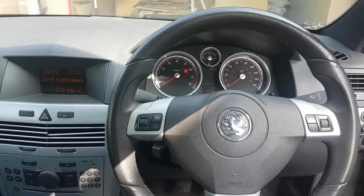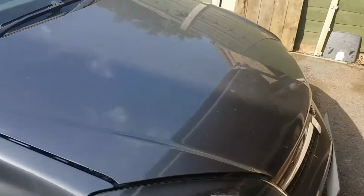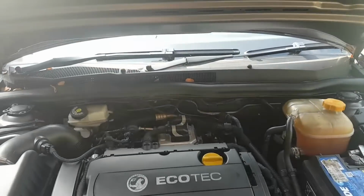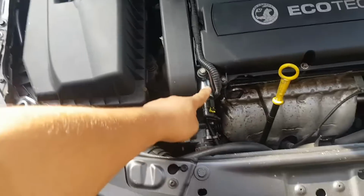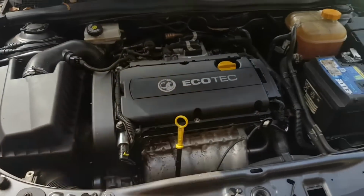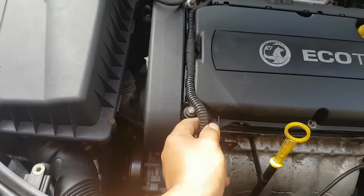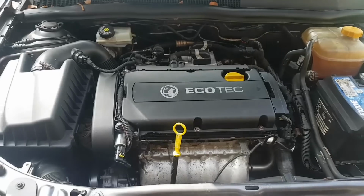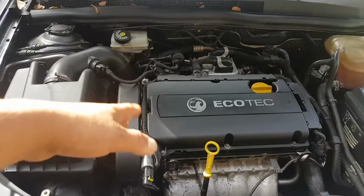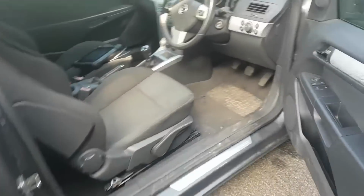variable intakes. Actually, let me open the bonnet and I'll show you. Apparently he told me that these two valves, that valve and that valve, have been replaced. Overall, the engine doesn't look too bad, other than these wires here a little bit messed up, but we can fix that. Everything else looks in place. So those valves have been changed. They confirmed that to me. I can't find the old valves on the car anywhere, but that's what he said.